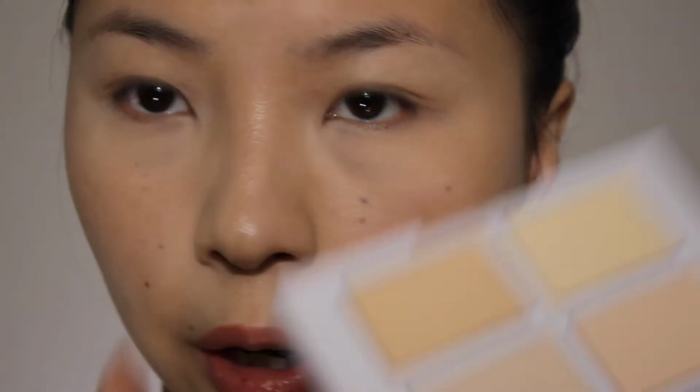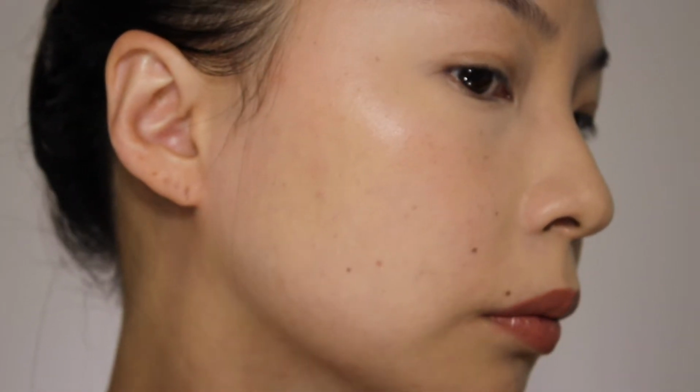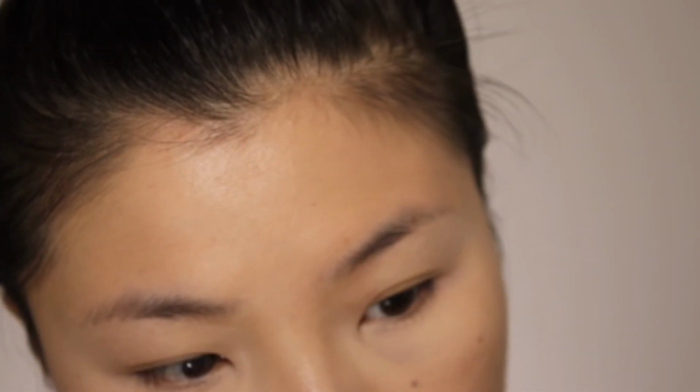I think I'm gonna go to the darkest shade and kind of pat it out because that was a little light. Now I want to set a little bit around my forehead lines. I'm using the deepest shade called Caramel.